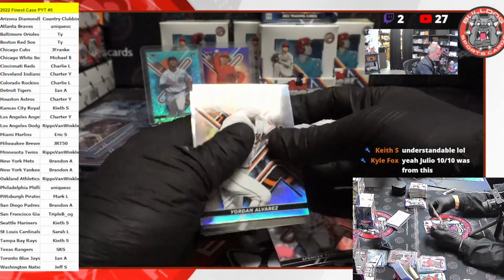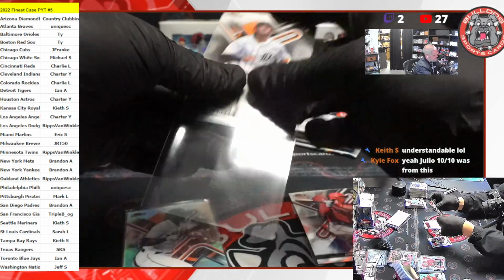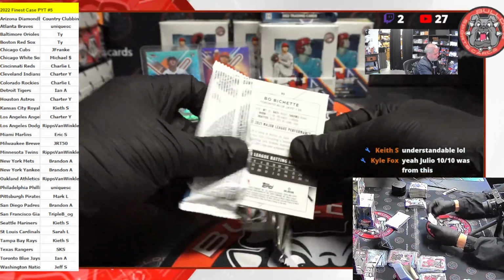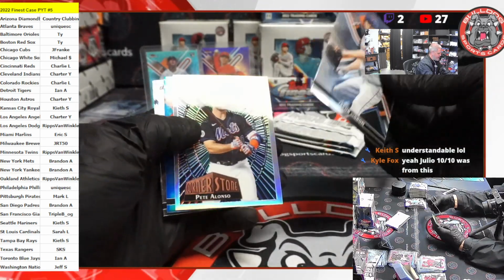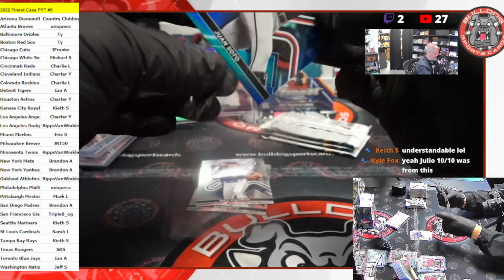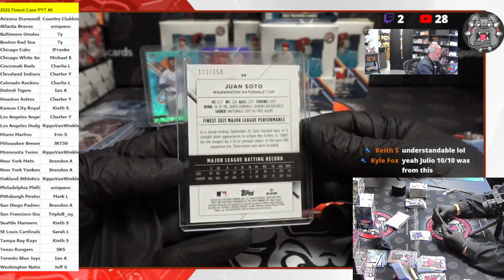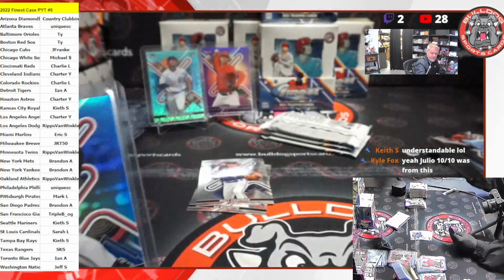Jordan Alvarez and a Torkelson. I know we hit a badass Ichiro out of this, though. That I do know. Oh, nice one here for the Nats. I know for a fact we hit a smacking Ichiro out of this stuff. I love that card. Might have been the same break as the Julio. Very nice, Juan Soto to 150.